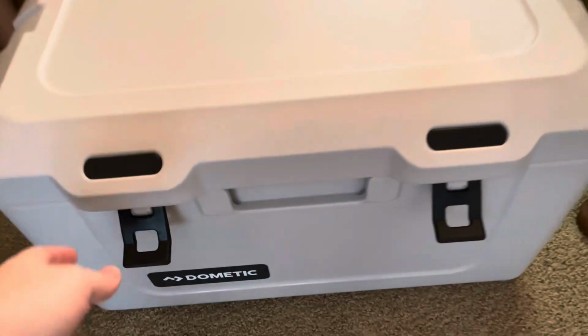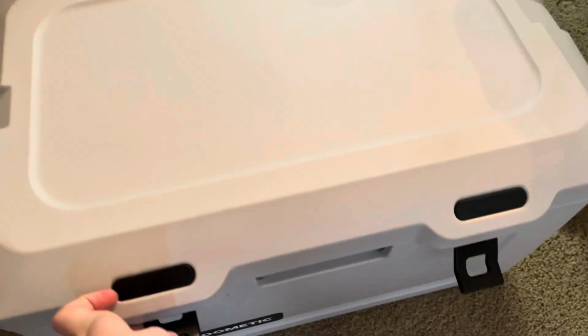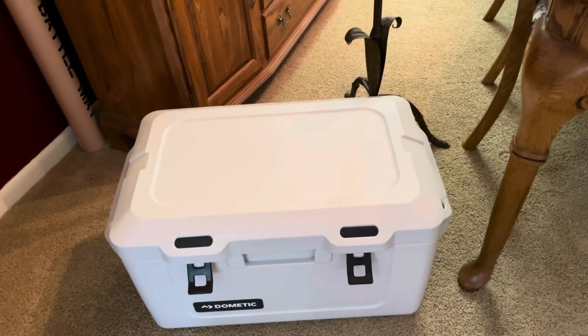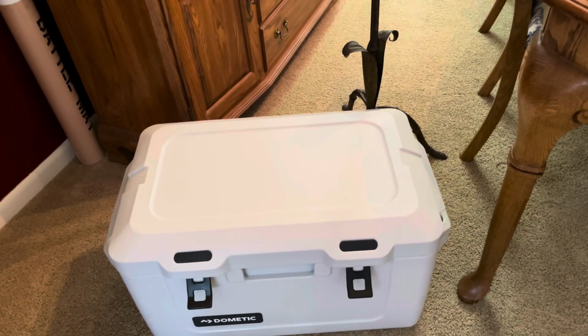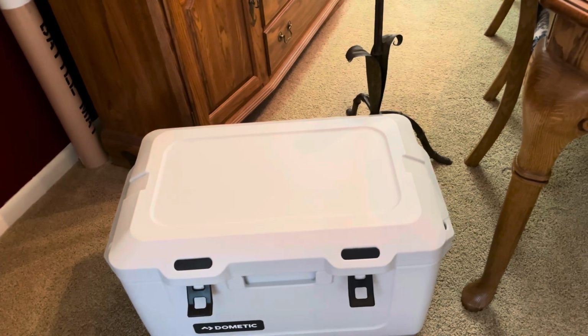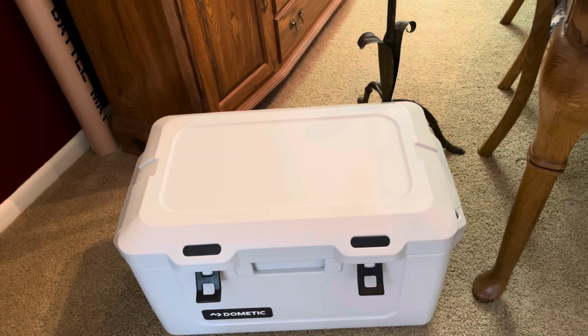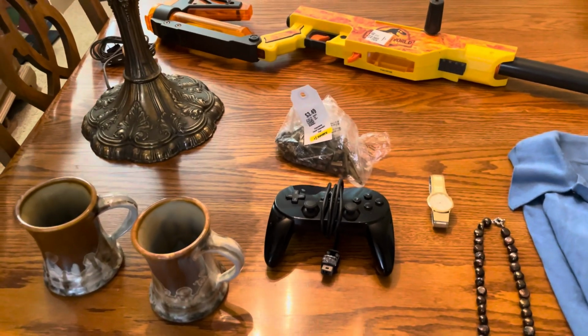It's basically comparable to a Yeti, and these things, brand new, are $225, and I scored this at a garage sale for 20 bucks. Now, this is one of those deals where you could turn around and flip it, but I'm gonna keep it for personal use because I needed a nice cooler, and I didn't have to break the bank on one.